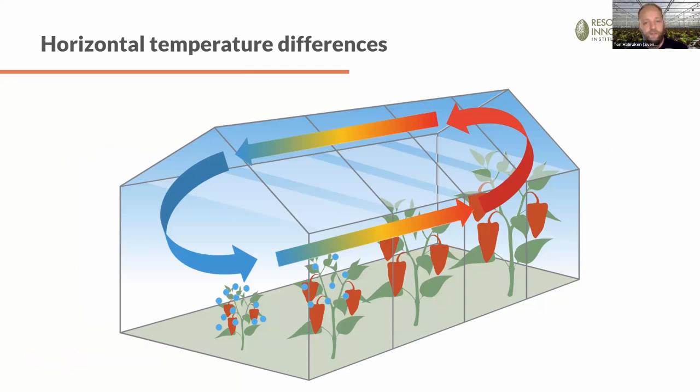growers get, because of these temperature differences and this continuous loop of warm air, cold air going up and down through the greenhouse, this might result in retarded growth at the colder spots. And if it's really cold, the plants really get cold, there might even be condensation problems in the greenhouse. So that's something we do not want. Well, we can do something about that, and that's if we go to the next slide.